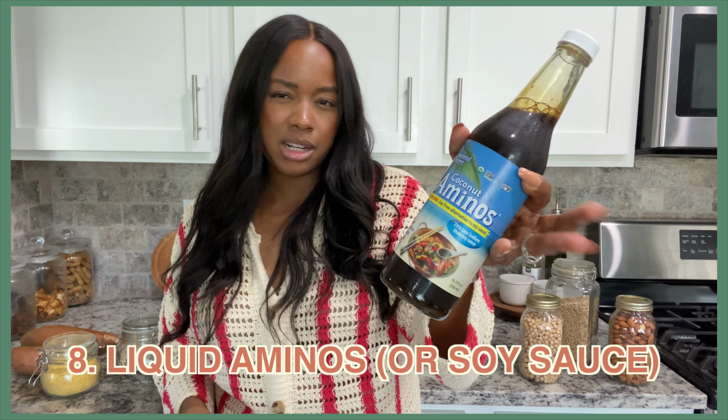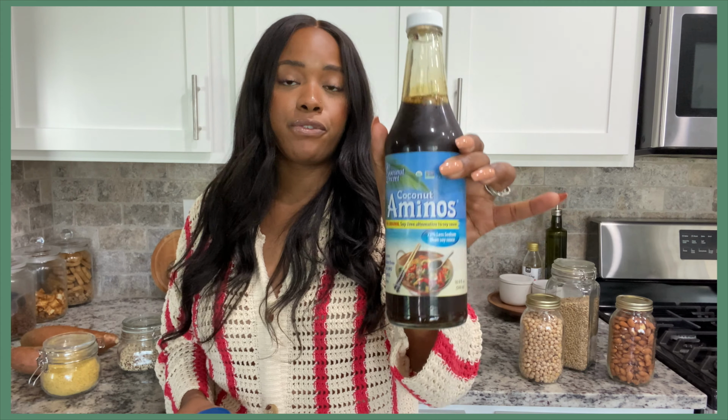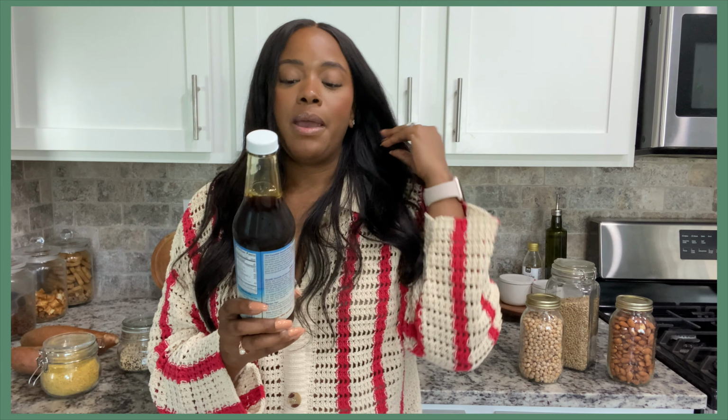Now, when I show these two brands, I'm not saying that you have to get these brands. I'm just saying this product specifically. Aminos, whether it be coconut aminos or liquid aminos, I think this is great. This is also a really good soy-free alternative if you're not a fan of soy. I don't mind soy, so I consume it. But coconut aminos is great for just about anything.